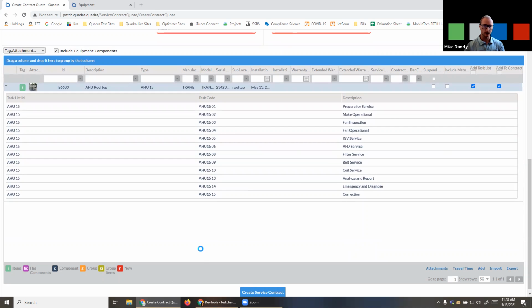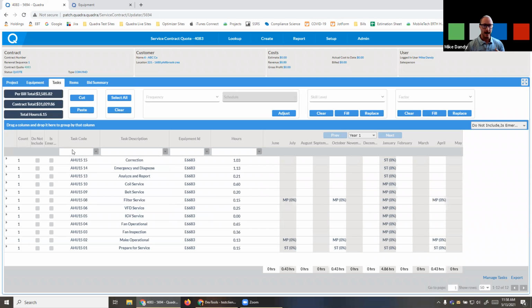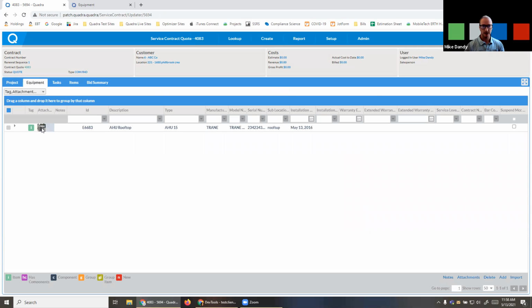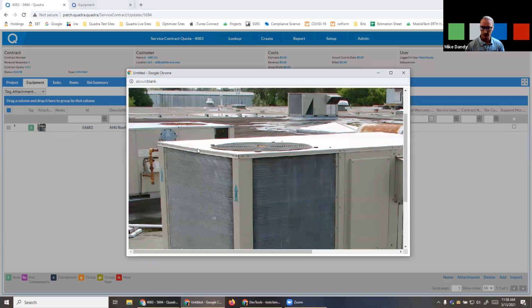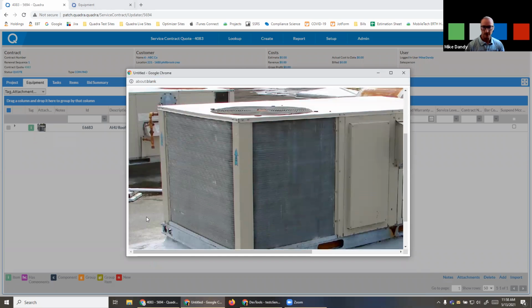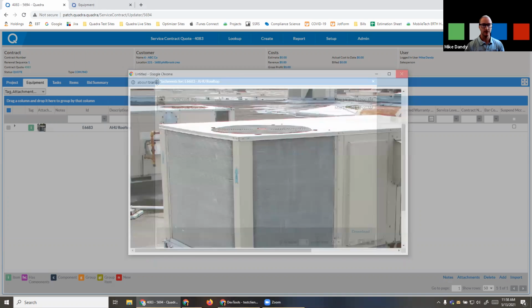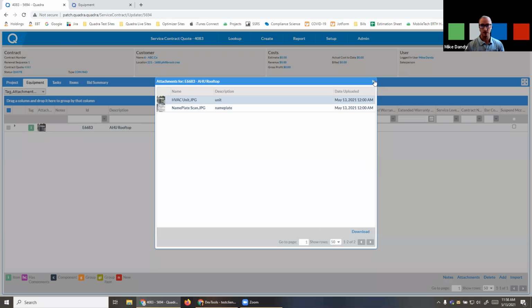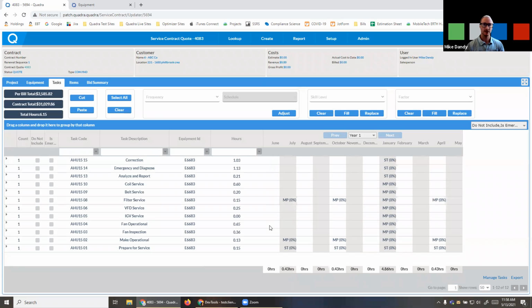And once I go to start the contract quote, that information stays throughout it. So now I'm starting to look at the tasking and the effort. I can go back to the equipment that was added and again take a quick look at no safety or confinement issues here. Again, I get a much better understanding of the effort that I'm doing on the tasking while I'm looking at a picture of the equipment and filling that information in. And that is our new functionality that we have just added to Quadra.